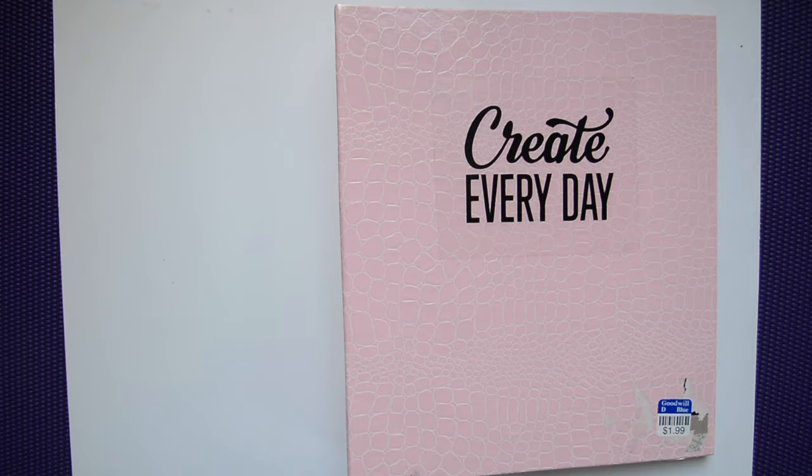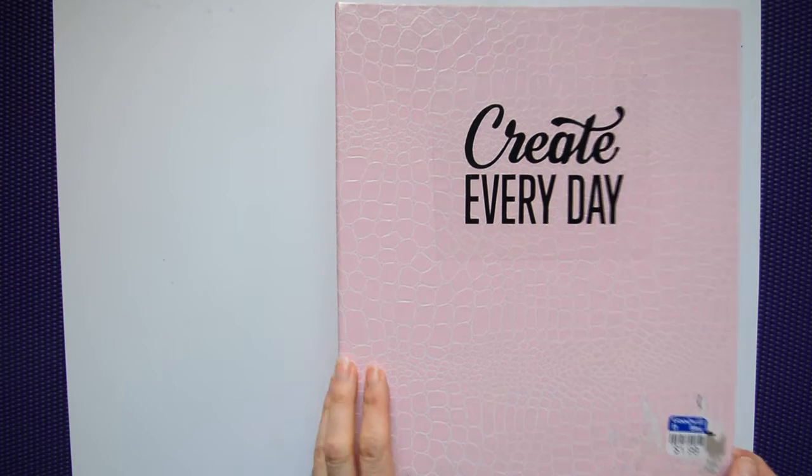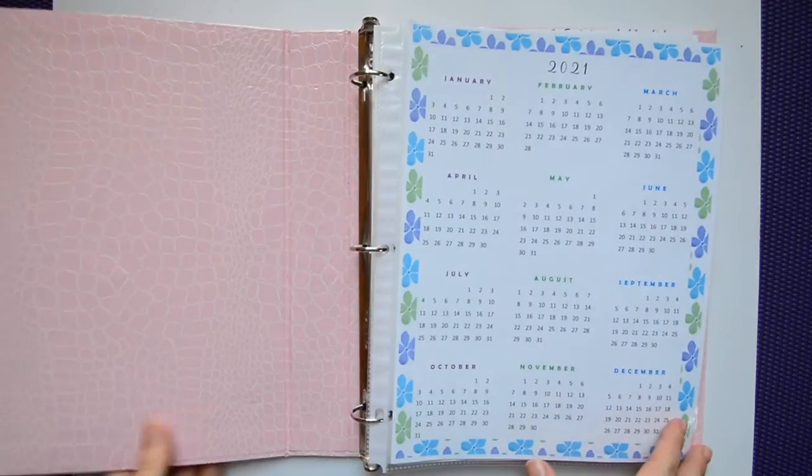So I'm going to show you what I just put together today. Even though it's March of 2021, I have a 2021 printable planner that I'm using, and I wanted to make a video to show you how I use these things, so I'm going to pretend like it's the beginning of the year, and I'm going to show you how I did this.